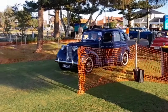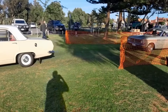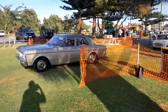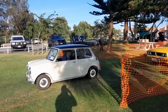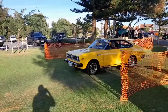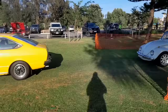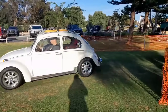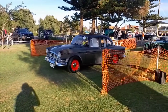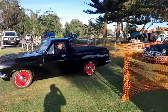So yeah, some beautiful vehicles rolling in still. Beautiful HR, followed by an old Ford Falcon. Another little Mini Miner, or Morris Mini Miner, followed by something that I've only seen in brochures actually, a Datsun Stanza two-door, or fastback, whatever you want to call it. Very yellow, looks cool as. Of course the old VW Beetles, and I think this is a Humber, very loaded up Humber. Beautiful HR. X2 Ute. Beautiful in black.